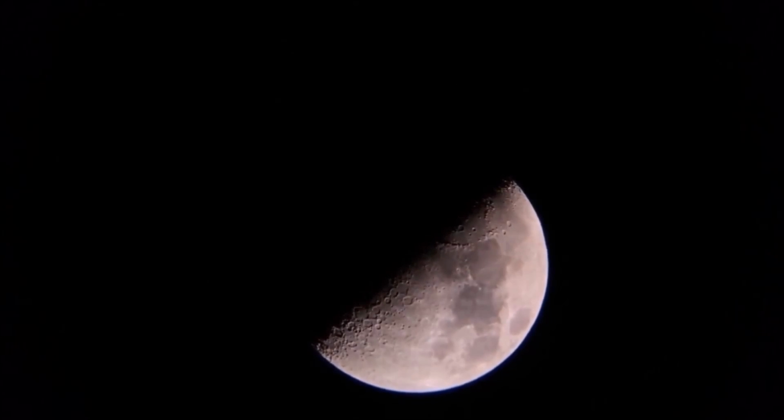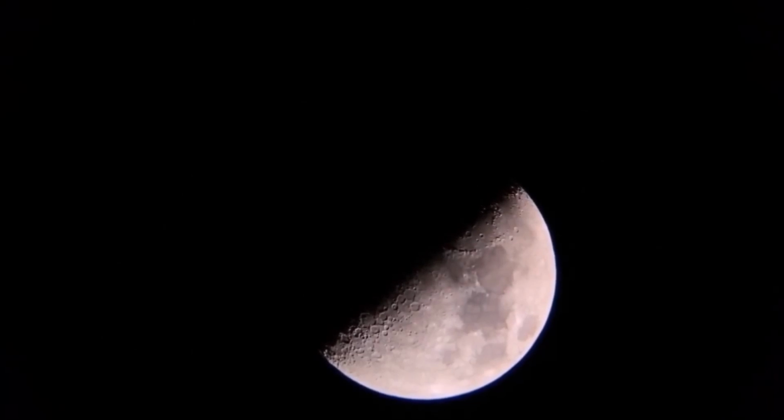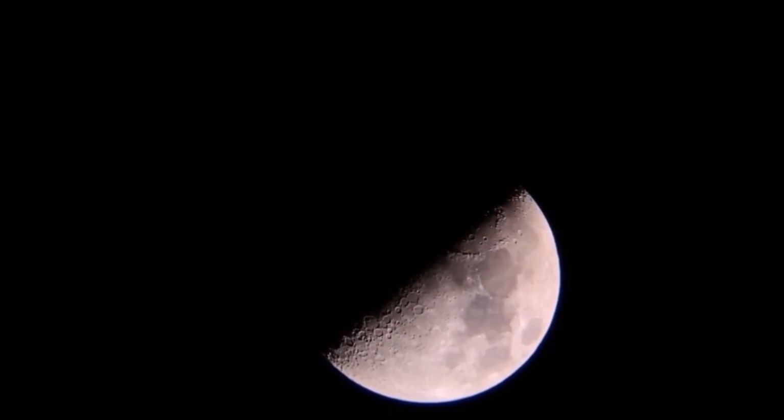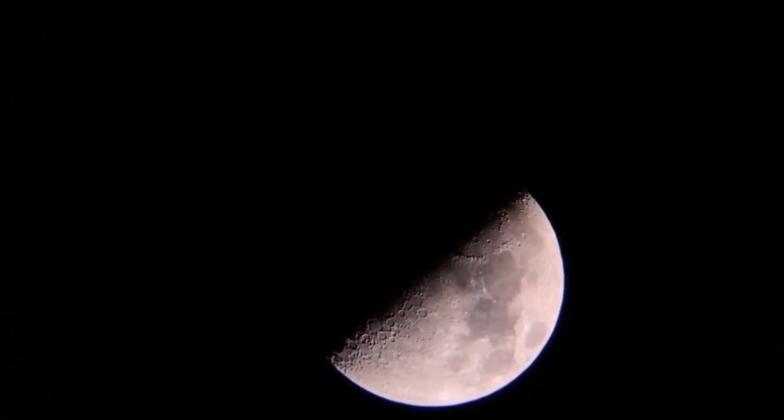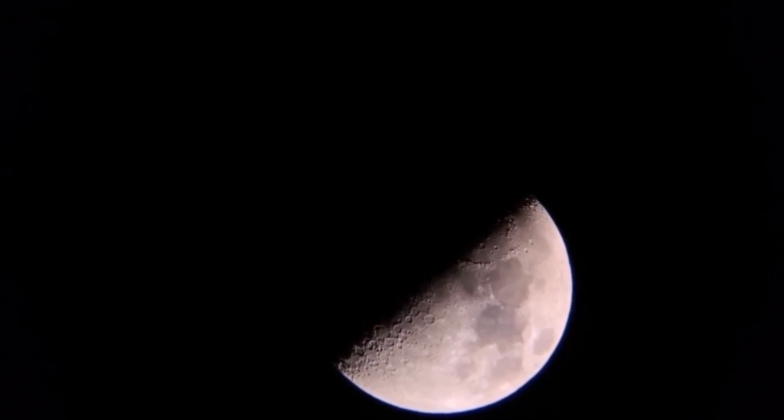There are future plans for a more detailed examination of the Moon's surface. New lunar missions aim to gather more information about the Moon's geological structure, resource potential, and its possibility as a base for future space exploration.